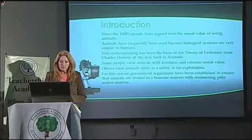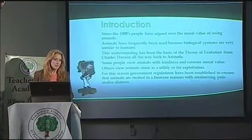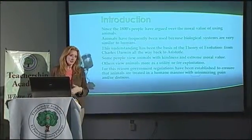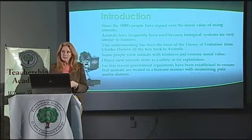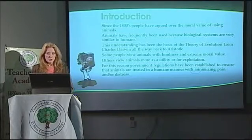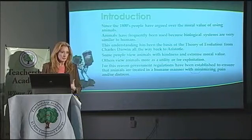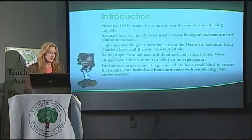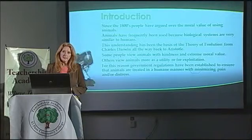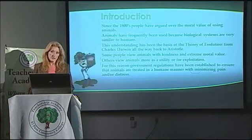Animals have frequently been used in biological studies because their anatomy is very similar to ours, and their organs are very similar to ours. This has also been used as an evolutionary tool, comparing structures in different animals on the evolutionary level, with Charles Darwin. But a lot of people love animals, and they view them as morally valued. They have value. Whereas there are other people who do not value animals, and they think of them as a tool to be used or some sort of exploitation.